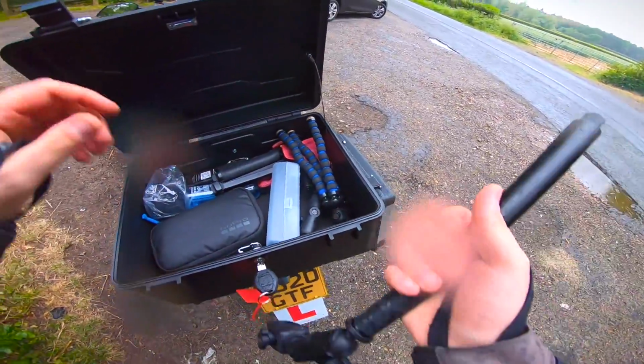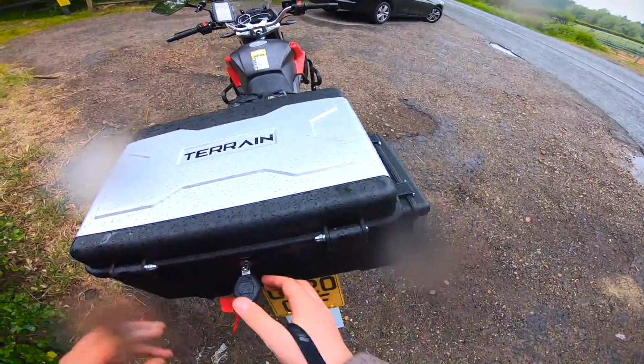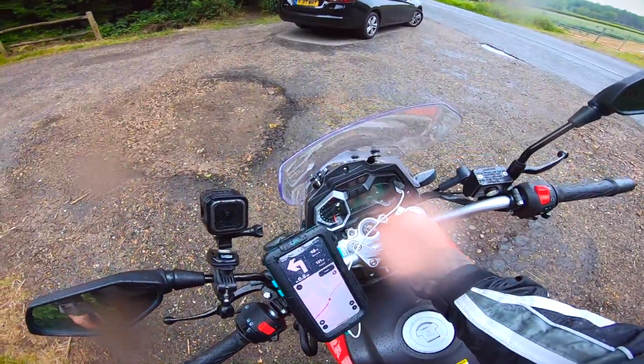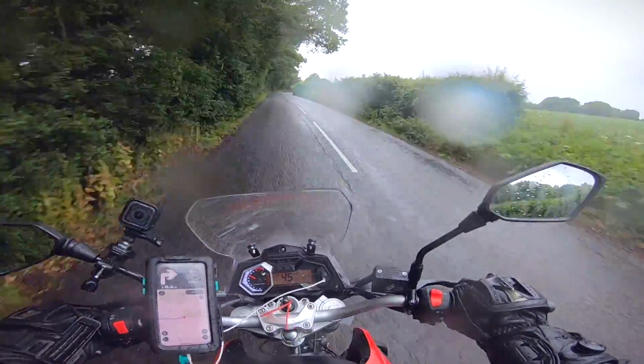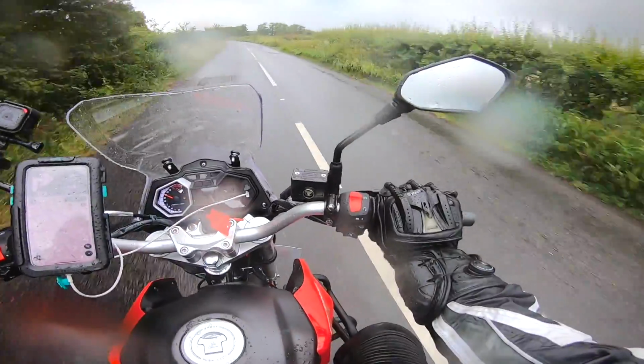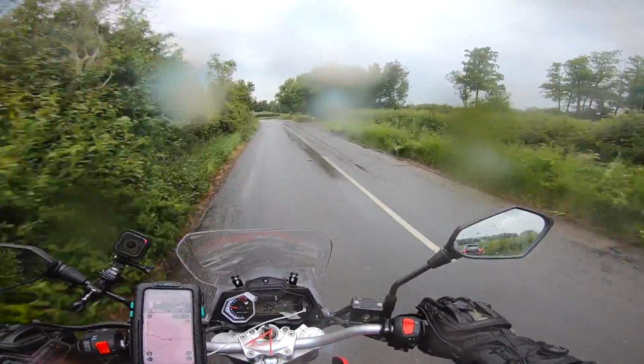Little box of goods here. Bosh, bosh, bosh. That's why I love having a top box now. You've got a boot for your bike. Oh, it's got really dark and wet all of a sudden. If this is geared towards the adventure market, then this should have heated grips. Obviously you could buy aftermarket ones.